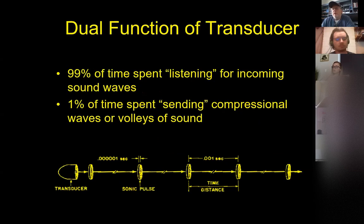Okay, so dual function of transducers. When you have an ultrasound probe and it's turned on and activated and it's sending these volleys or pulses of sound into the body, generally what it's doing is 1% of the time, it's actually sending out sound. The other 99% of the time, it's listening for incoming sound. If you remember, what is the definition of a transducer? Do you remember that from physics or from physiology? You might have talked about this. A transducer is a mechanical device that converts one form of energy into another form of energy.